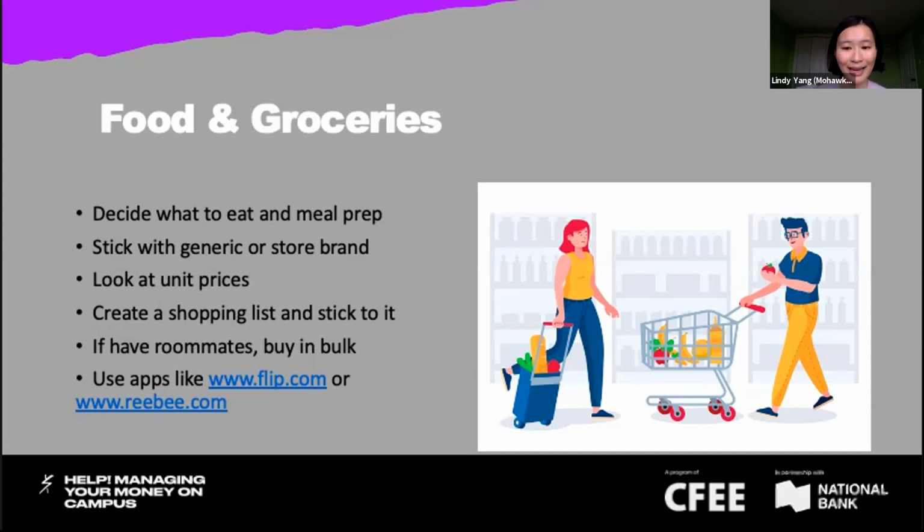Finally, something else you can check out is apps like flip.com or Reebee. So these apps show flyers for local areas, and then that way you can quickly look to see what type of deals are available and how much things are costing.